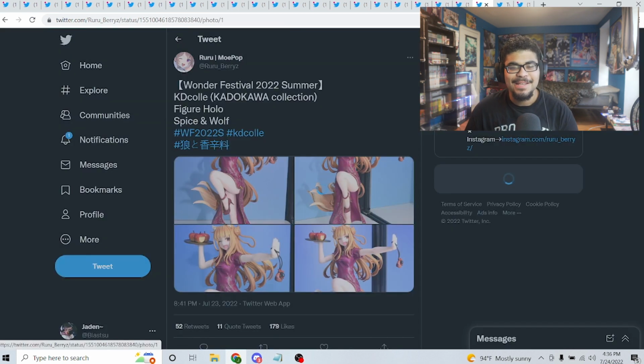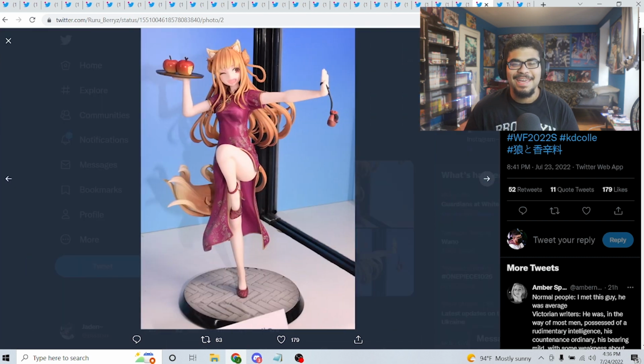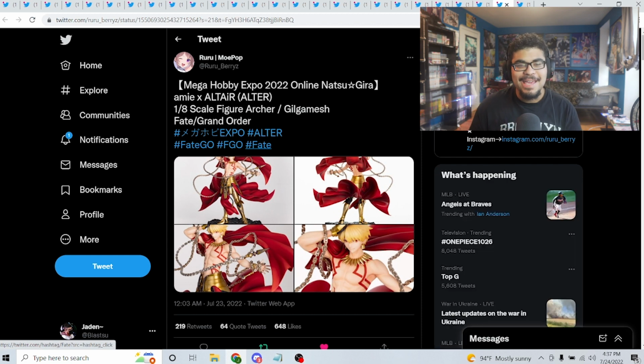Next up, this was super exciting. Spice and Wolf love is here. We got Holo in a Chinese dress, if I'm not mistaken. Maybe not Chinese? I don't know. Again, I said I wasn't gonna do it, but I love it. She got the apples right there. She got her bag of Lumione coins, and love it. Holo's face looks super nice. I love the hair, the pose. It looks super great.